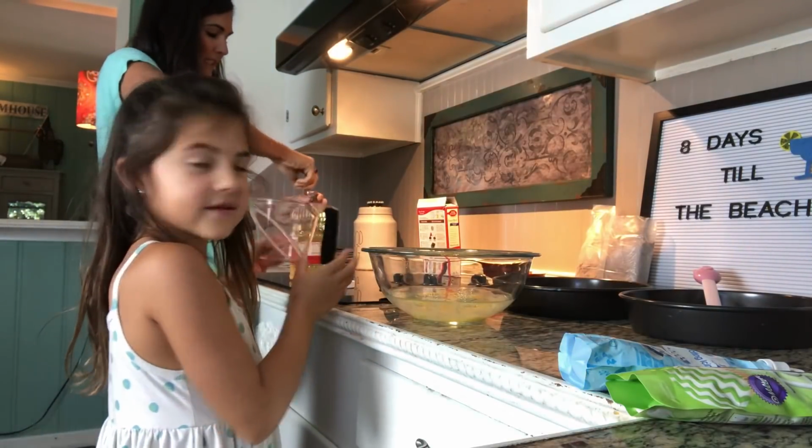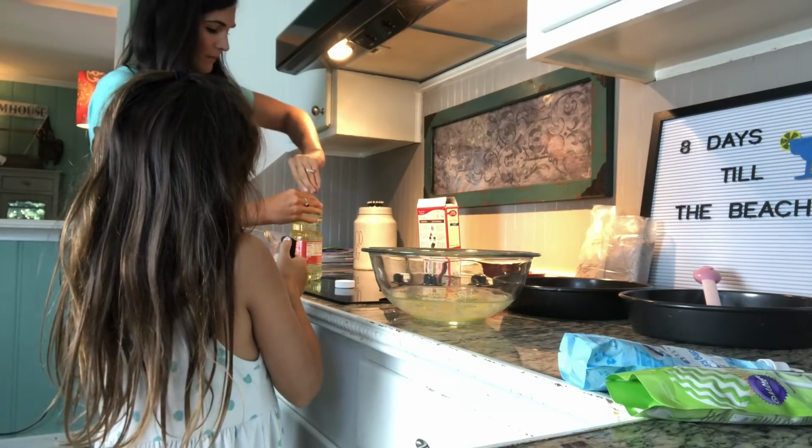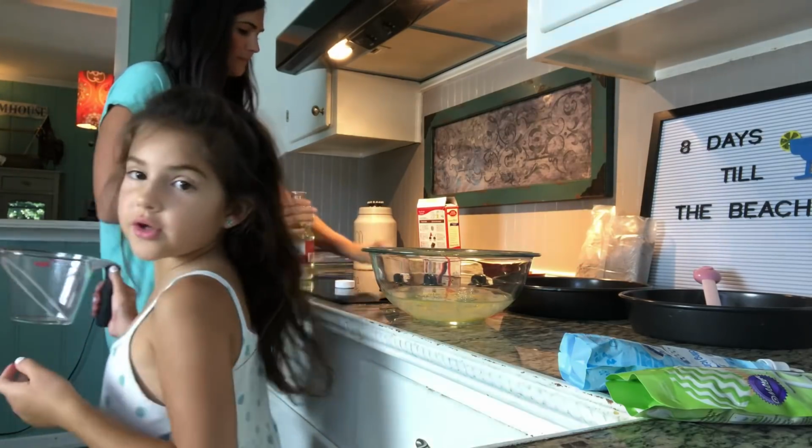Mom, can I have Lunchables? What, Bubba? Can I have a Lunchables? Oh, I don't have any Lunchables. I want you to give me one. You don't have any. Pull your shirt up, Bryson.